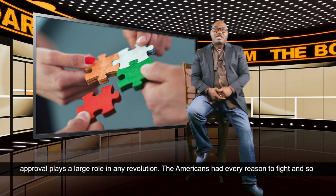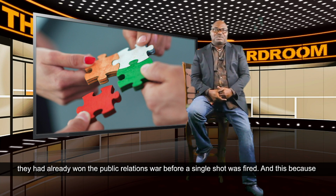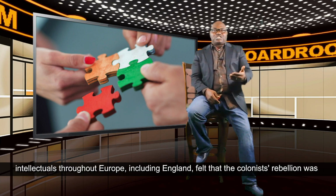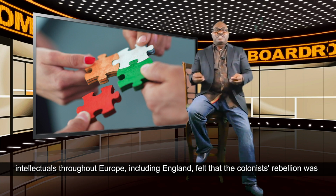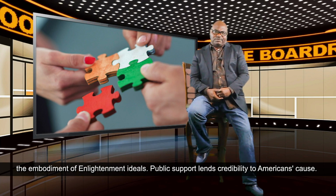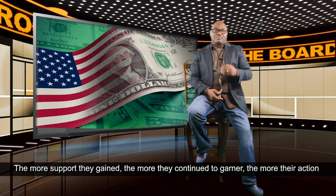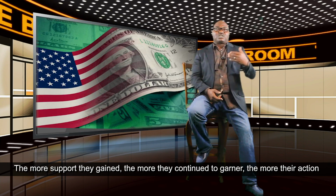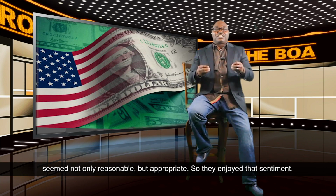The Americans had every reason to fight, and so they already won the public relations war before a single shot was fired. And this is because intellectuals throughout Europe, including England, felt that the colonists' rebellion was an embodiment of Enlightenment ideals. Public support lends credibility to the Americans' cause. The more support they gained, the more they continued to garner. The more their actions seemed not only reasonable, but appropriate. So they enjoyed the sentiment.